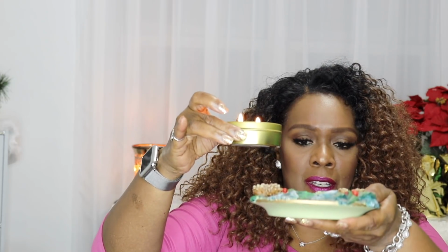Okay guys, the next thing that was sent in the box is this candle. And let me just show you. I have it on this little tray. It didn't come with it. This is the way the candle comes. And this candle is called the Pontie Sweet Merlot candle. This is a 100% soy candle.